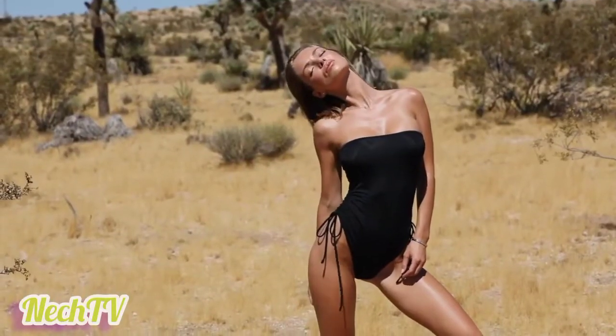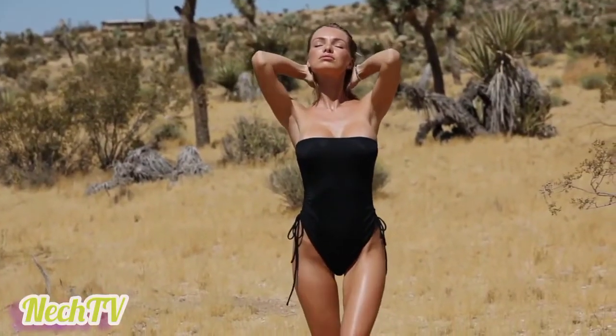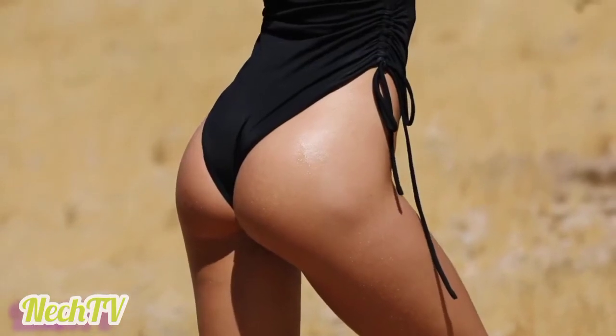A basic black one-piece suit is a must-have in every woman's wardrobe. I really like this bandeau piece with drawstring details on the sides.